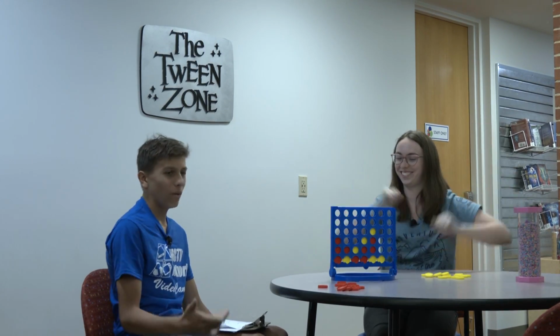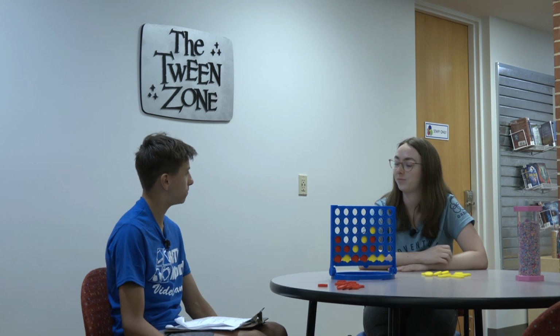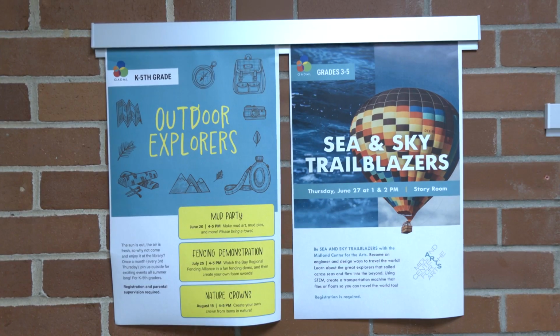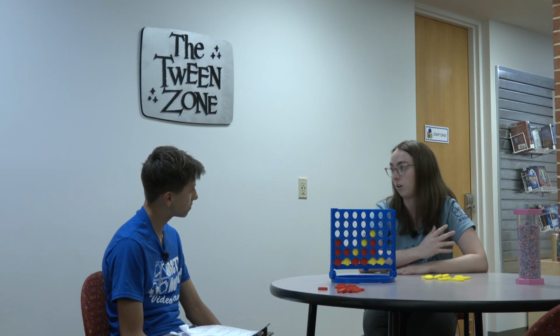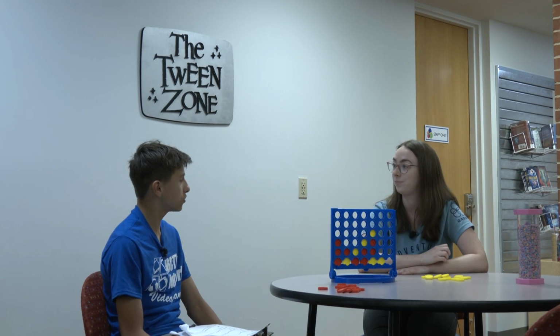Well, the tween zone's already been a blast, but what makes the space so special? Yeah, so this is an area where older kids can come to hang out. We have posters hanging up for activities and things we have going on that might interest them. We have a display of chapter books, middle grade chapter books, and then we have games and things for them to play. Sounds really cool.